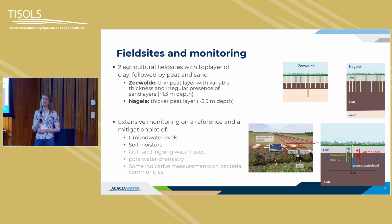The 2 field sites were Zeewolde and Nagelen, and they had similar soil layering. So you have a marine sediments layer on top, which was a clay layer, followed by a peat layer, underlain by sand. And the sand extends over large areas, so the water levels in the sand are controlled by the larger hydrological system.